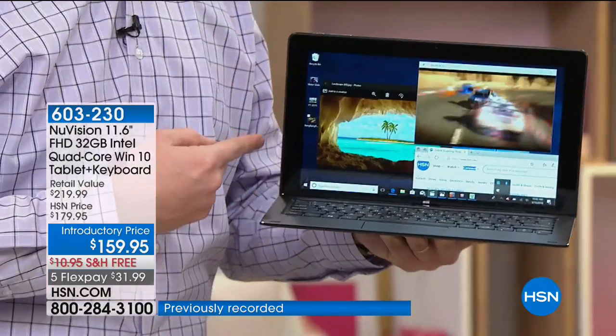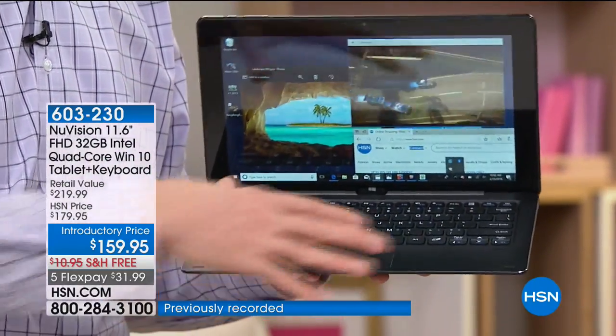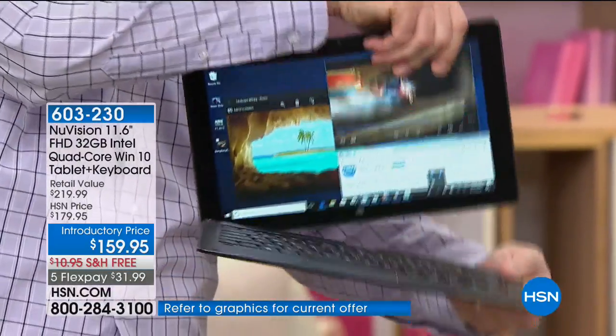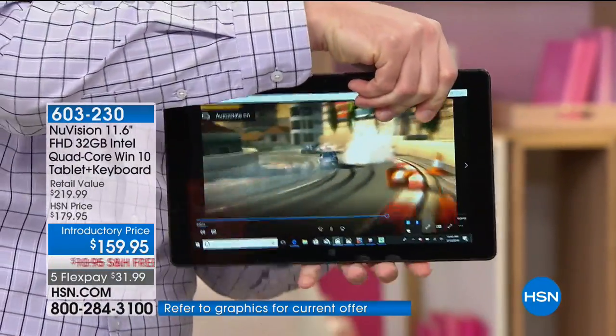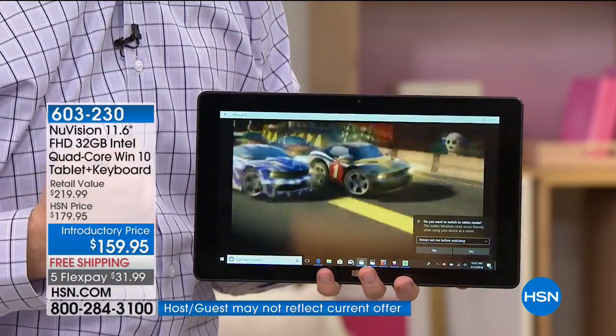But at $160, this is perfect for my kids. Because now, when my daughter needs to do her homework, she's got the keyboard. When she wants to be productive and when we're on the go, I just take it off. And now it becomes that boredom buster. And I can play games and they can chat with grandma using the webcam that's included.